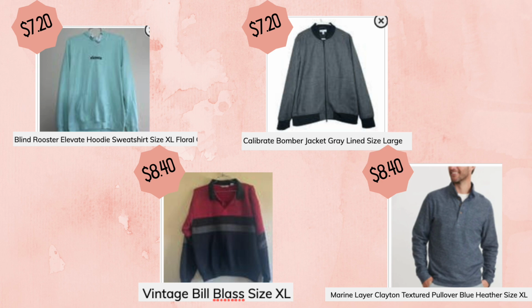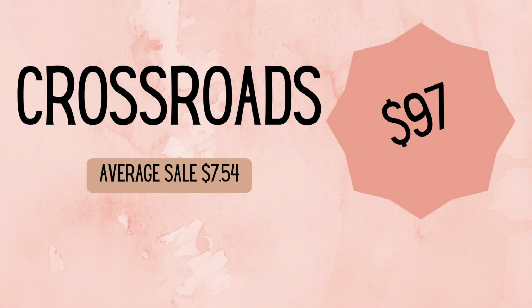This Calibrate bomber jacket that my brother actually gave to me has just been sitting in my inventory for a year. Also sold this vintage Bill Blass sweater and the Marine Layer pullover that has been sitting for a couple months for me. So Crossroads gave me $97. I actually was owed $97.20. They didn't give me the 20 cents, so I'll let it slide this time, but I'm watching you, Crossroads. And my average sales price for Crossroads was $7.54. So a lot less, obviously, but quick inventory out of my closet, making room for new inventory.